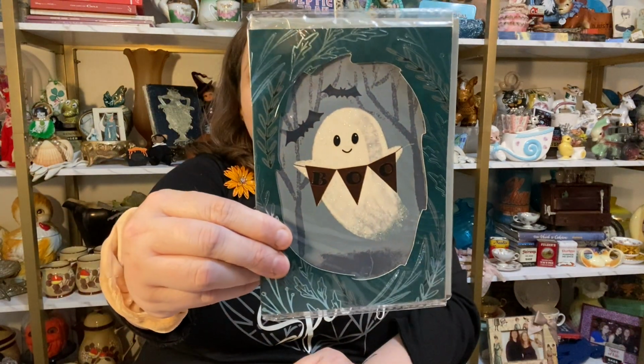I also picked up some artwork, well, sort of. I picked up a card with this cute little ghosty on it. I'm gonna put this in a frame. What a cute little piece to put in a spooky display. So just remember that you can take cards or whatever and put them in frames, and they make great little accent pieces in your vignettes.